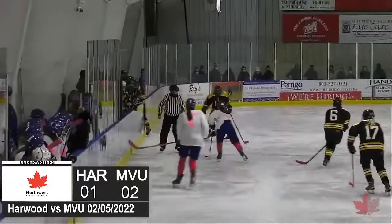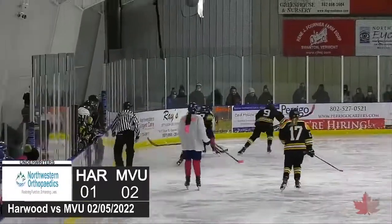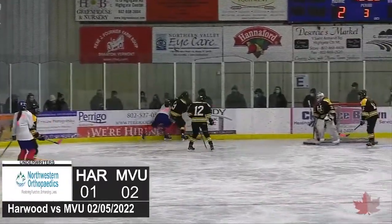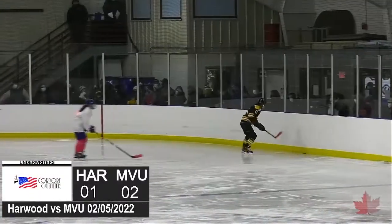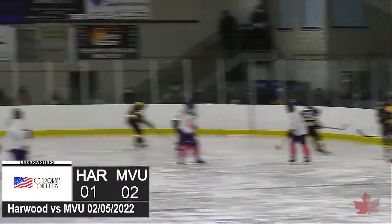Puck taken here by Rainville. Rainville will gain the blue line. Makes a move around Boyden. She's pressured in deep by Thompson. Battle along the backboards. Thompson throws that one up.